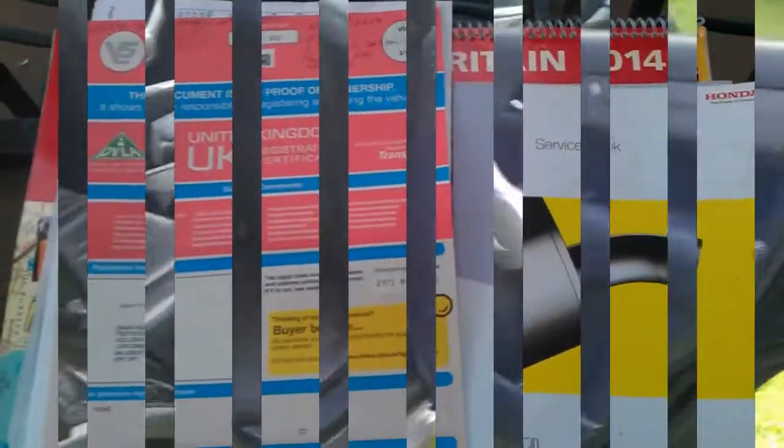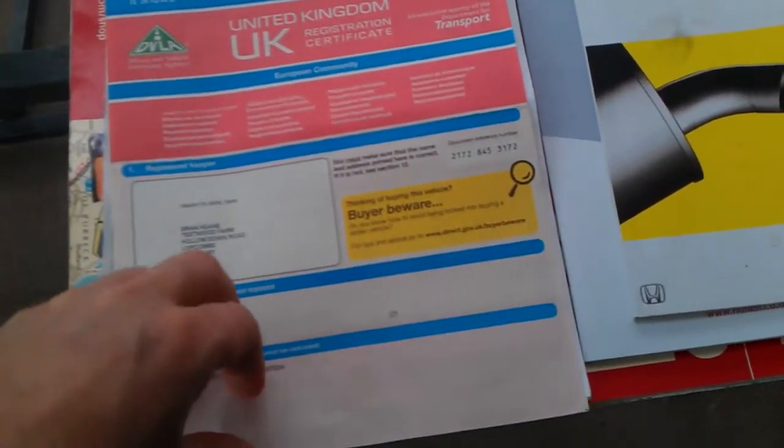Let's go and have a look at the service history and documents. Okay, and welcome to the history and documents then for this Honda CR-V. Here's the V5 then, shows just one owner from new. Look at that, right the way from 2007.